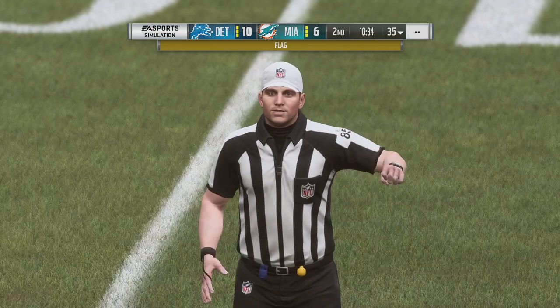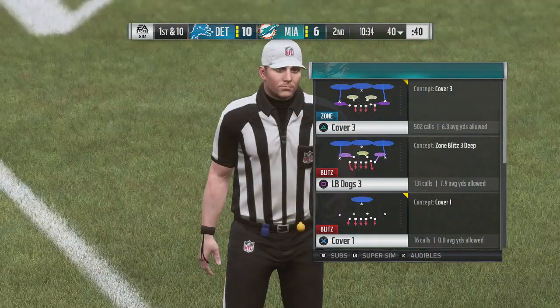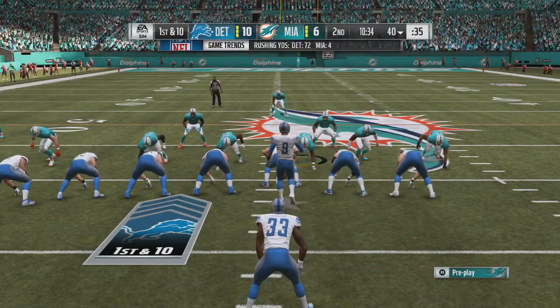Free kick out of bounds, kicking team. And that drives coaches insane, doesn't it? When they see that happen, it just doesn't feel right, does it? Plus, you're giving up yardage. Stafford and the Lions now have it 1st and 10 at the 40.